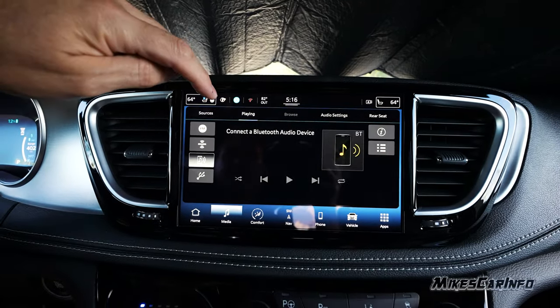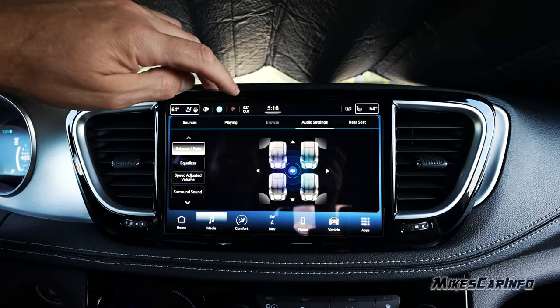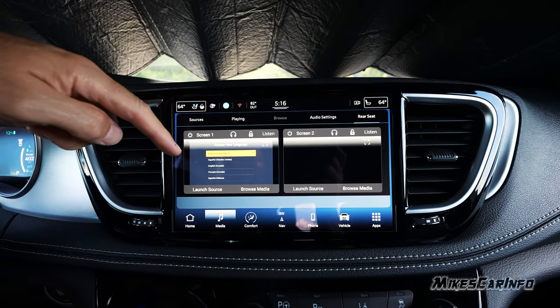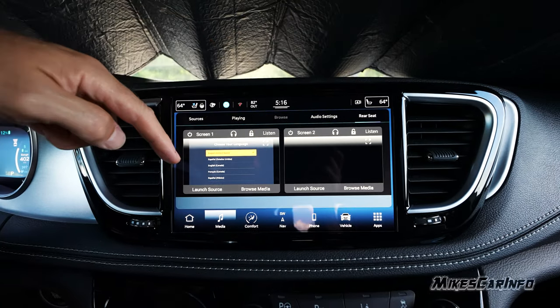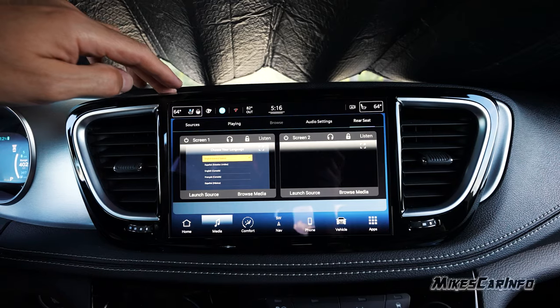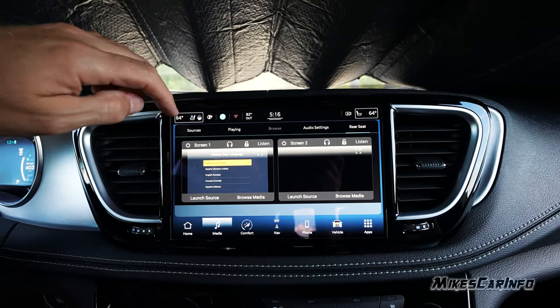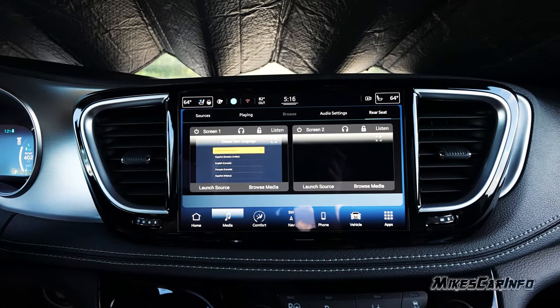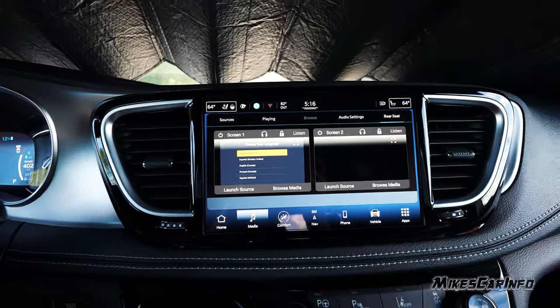Okay, so you can see what's playing. You have audio settings here, and then the rear seat will show the screens here. So you can set up the different screens the way you want them, and see what's actually on the screen and what's going on back there, which is pretty cool. I thought that was neat.